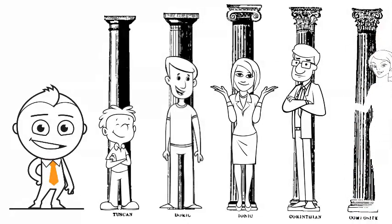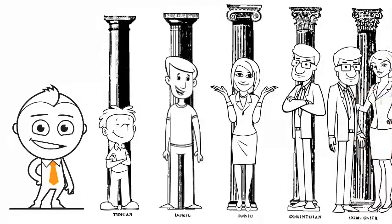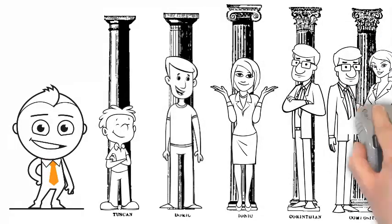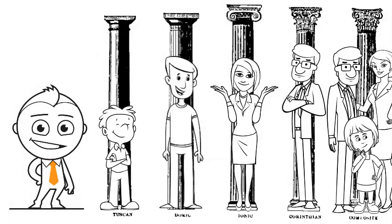Finally, the Composite, which is the artistry of a Corinthian combined with the grace of an Ionic, represents that which is a man and a woman combined, the child. The child, whom we craft mind, body, and soul, is our mortal attempt to emulate the great architect's own masterwork, and his art gift to the future.